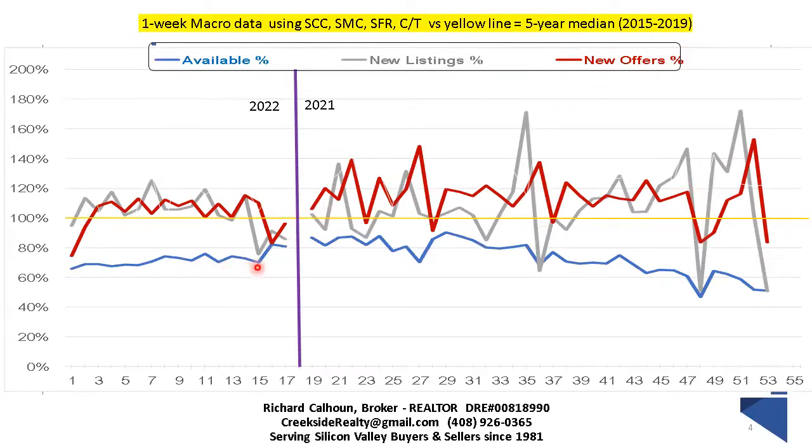Here we're looking at total available inventory, the blue line. So you can see we're at about 80% of the total inventory you'd expect to have. That's basically where we were at this time last year. We did start 2021, which is not on the graph, at about 140% of the inventory you'd expect. It went down, then it leveled off at about 100% for a couple weeks that we just went through.